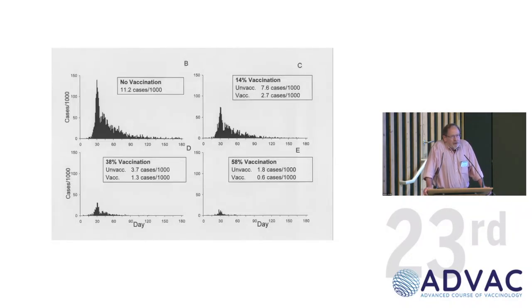We weren't quite sure what to do with these, and so I called up my friend Ira Longini, who's a well-known modeler and who had an interest in cholera, whether he could use these results to parameterize a dynamic population-based model of cholera in rural Bangladesh. And this would show on the upper left-hand corner a typical cholera season.